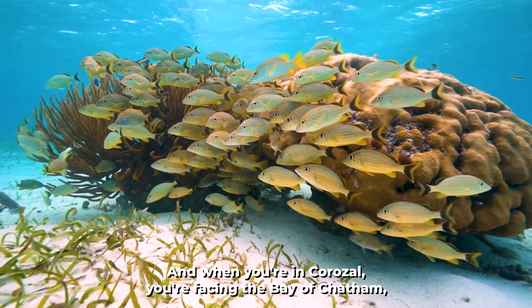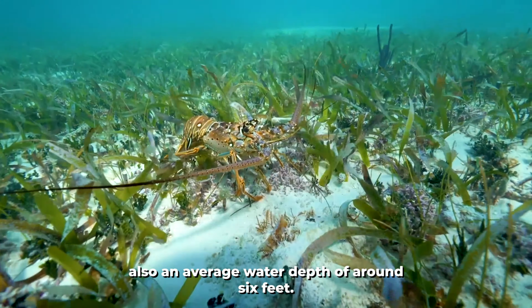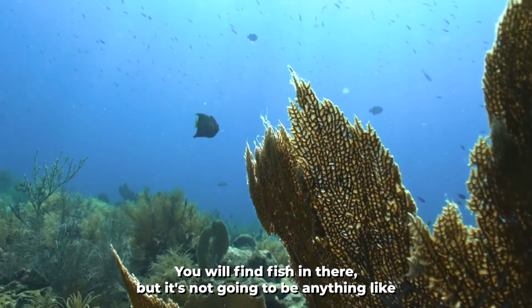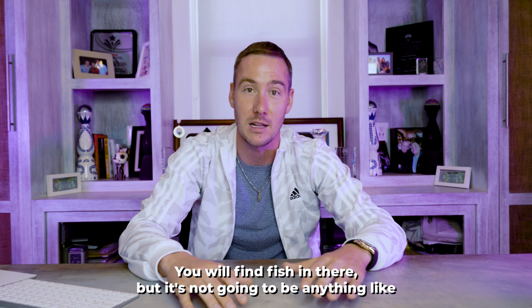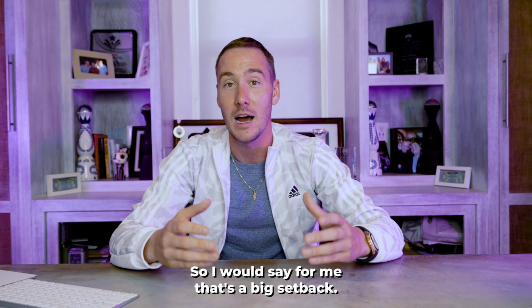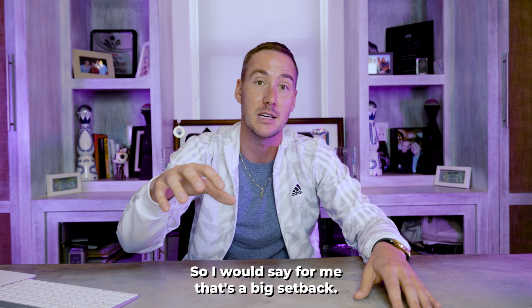And when you're in Corozal, you're facing the Bay of Chetumal, so an average water depth of around 6 feet. You will find fish in there, but it's not going to be anything like the aquarium that you're swimming in when you go to the barrier reef. So I would say for me, that's a big setback.